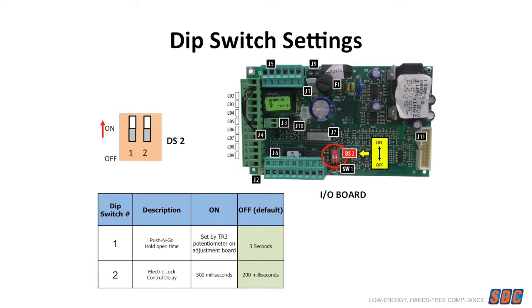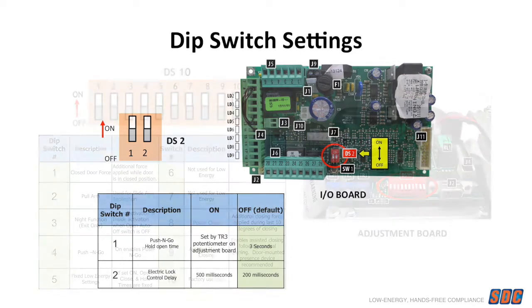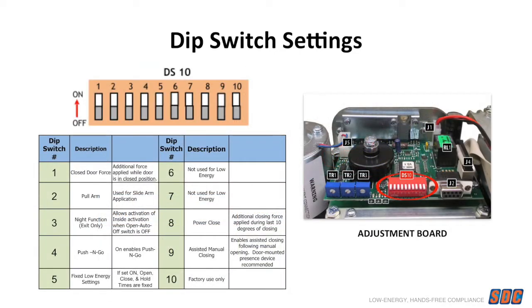Dip switch 1 is if someone uses an activation device, the stay open time is a set and adjustable time. You might desire a different hold open time for push and go versus a known activation, which can be adjusted with dip switch 1. Dip switch 2 releases the mag lock or electric strike first before activating the auto entry control to avoid stress on the motor. Inside the adjustment board, you'll find 7 additional settings.